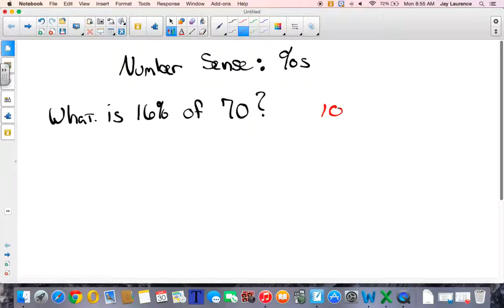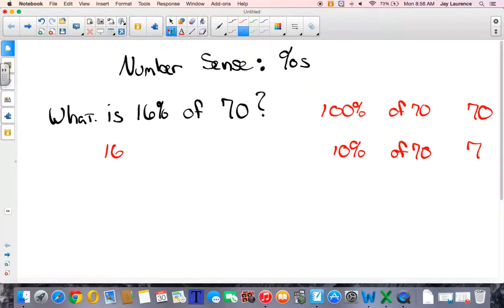First thing I'm going to consider is what's 100% of 70? Well, of course, it's 70, right? Now I'm going to figure out 10%. And if you know that when you divide by 10, the decimal point moves one place to the left, 10% is 7. Now, why did I figure out 10%? Well, it's easy to do, and I know that 16 can be thought of as 10 plus 6. So I'm going to need a 10% right there, okay?